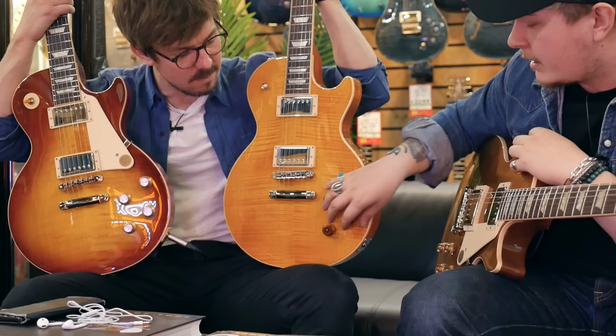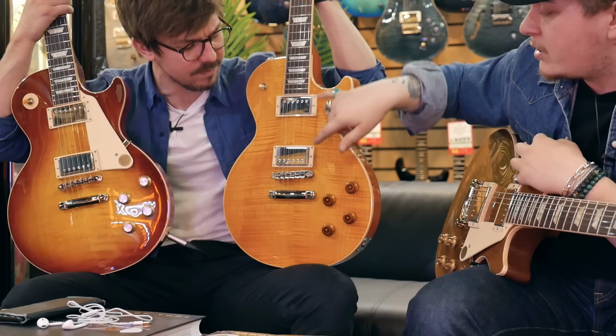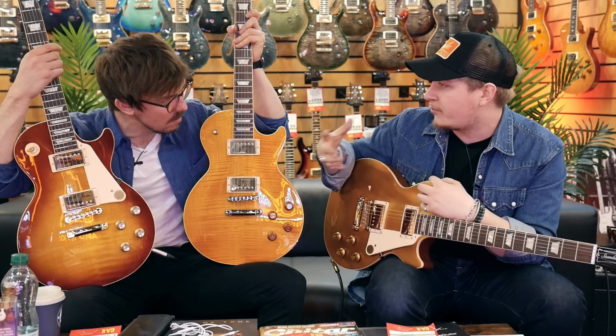Yeah. And then the other thing that I believe it does is the reverse wound selection if you're in the middle setting. So in the middle, you can get that reverse polarity thing, which is like the Peter Green Les Paul. Free and all that sort of stuff.